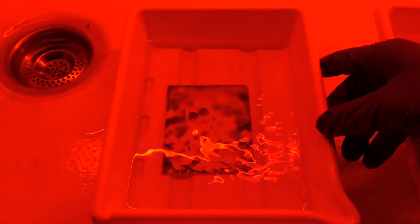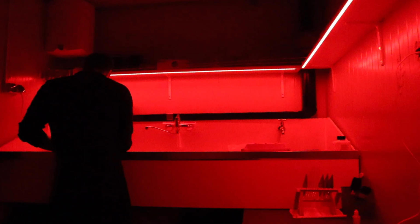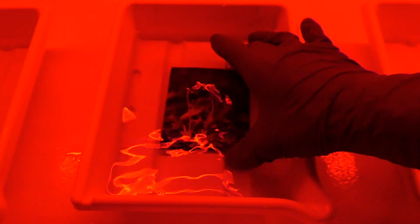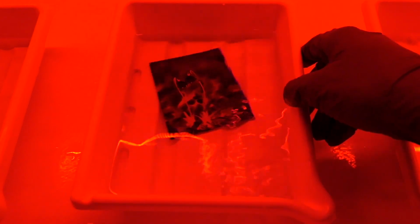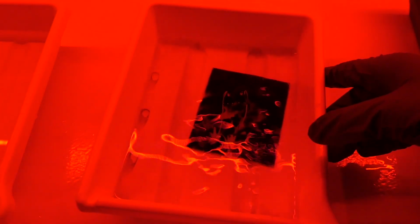My dry plates often turn out to be quite dense, but that's because I also use them for direct contact printing with other alternative processes like salt print, albumin print, cyanotype and so on. When I turn the plate around, there are still some milky areas, so I need to proceed with fixing.